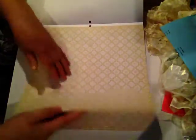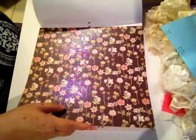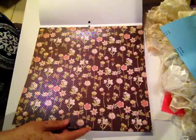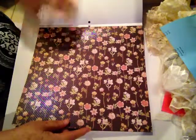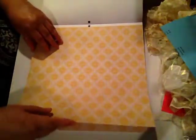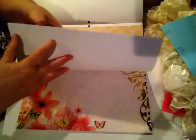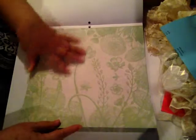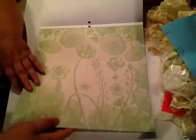There's the 2 pages. This one is that same pattern in the light green. It'll go beautiful with some of the other papers. This has not butterflies. Yeah, flowers, and with a brown and gold background. This will be gorgeous in whatever I choose to use it. And then you've got, this looks almost like wallpaper. Oh, I wish I could find some wallpaper. I haven't yet. This is just gorgeous.